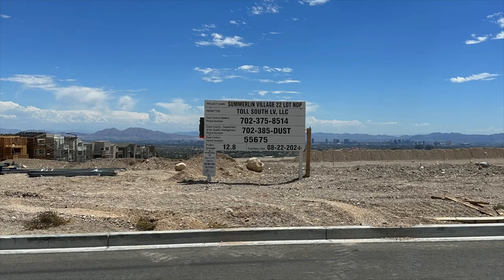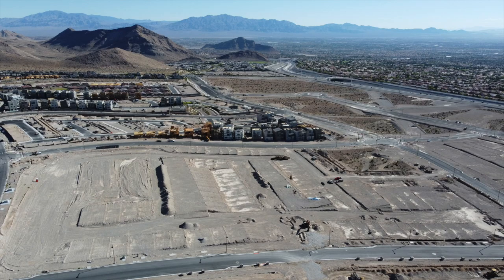Also, right across the way from Nighthawk, we noticed another sign, but this one was by Toll Brothers. Of course, no other information has been disclosed. I have a feeling, and I could be wrong, that it's going to be probably similar to Cordillera, just because what's the common trend in this village? 3-story homes, right?